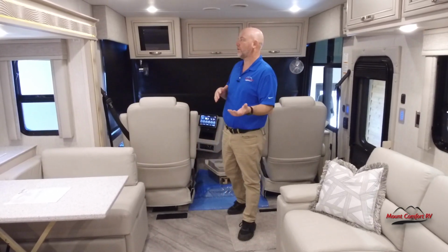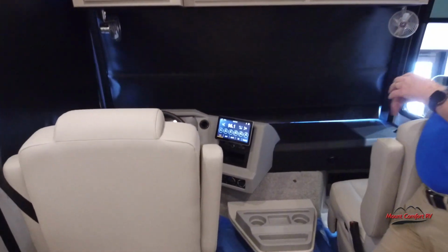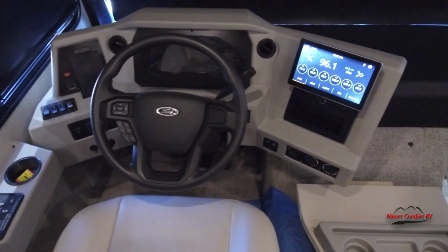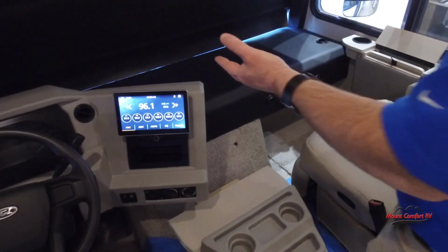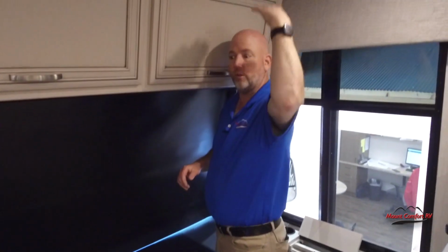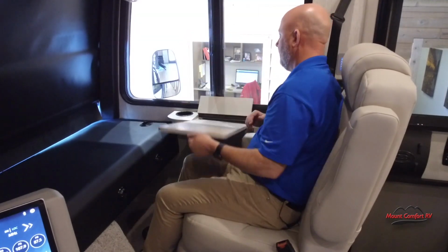Why a Class A over a Class C? Well, you can make a lot of arguments a lot of different ways, but one of the first things I'm going to come to in that argument is the amount of space in the cockpit. You just have a lot of room to move around up here. More leg room, easier to transition in and out. If you're the passenger and you're stepping into the passenger seat, you can't stand all the way up in a Class C because there'll be a bunk up above you. I can easily step into here, sit down, have lots of space. I'm not restrained by the van confinements up here.